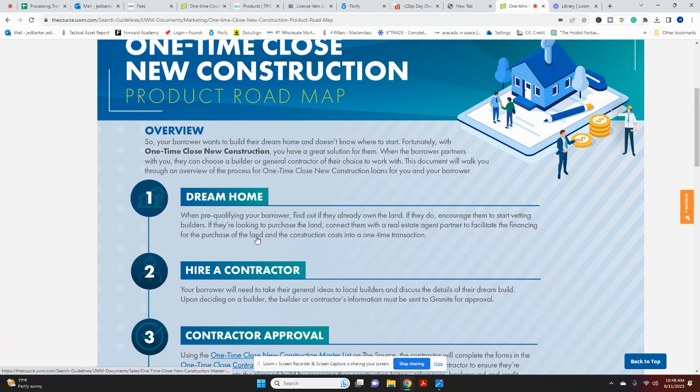Also, the area. You get to choose your area. Do you have a property already selected that you own, or are you searching for the area to build your dream home on, and you're going to do that all at once? Those are the things you're going to have to do. Right here on the screen, it says build your dream home. When pre-qualifying, find out if they already own the land. That's one thing I would want to know. If they do, encourage them to start vetting builders. Obviously, you're going to want to find a builder.